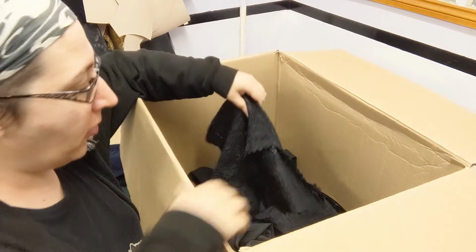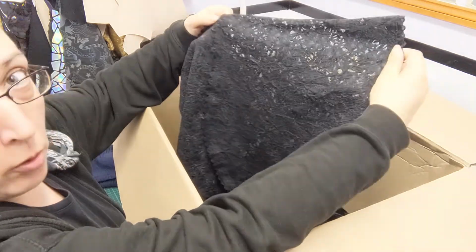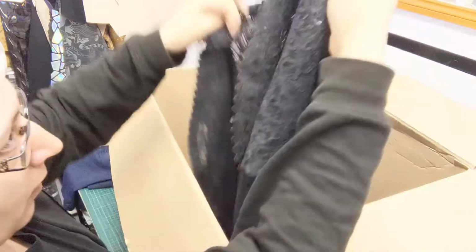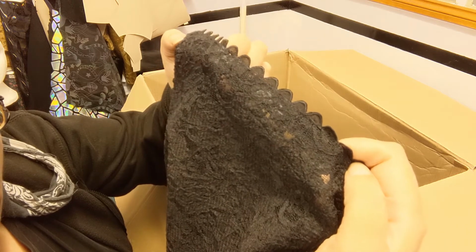Alright, we're getting towards the bottom now. It's another lace piece. This is more of a, what they call kimono sleeve, but it's just all one piece. It's got quite a nice trim on the edges. Just a nice little scalloped cotton. Nice piece and big size as well.